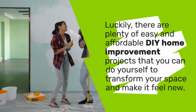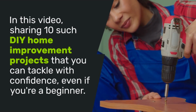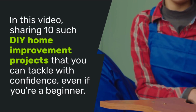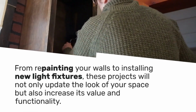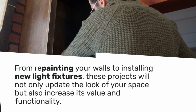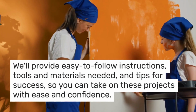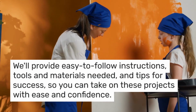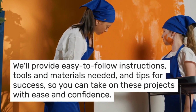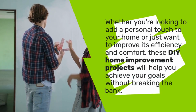In this blog post, we're sharing 10 such DIY home improvement projects that you can tackle with confidence, even if you're a beginner. From repainting your walls to installing new light fixtures, these projects will not only update the look of your space, but also increase its value and functionality. We'll provide easy-to-follow instructions, tools, and materials needed, and tips for success so you can take on these projects with ease and confidence. Whether you're looking to add a personal touch to your home or just want to improve its efficiency and comfort, these DIY home improvement projects will help you achieve your goals without breaking the bank.